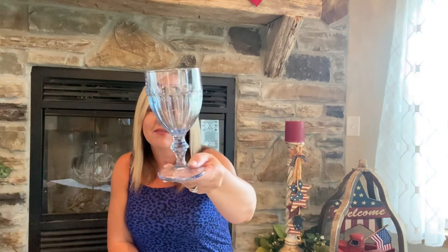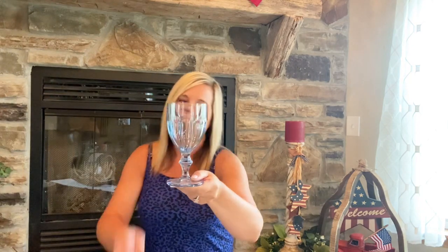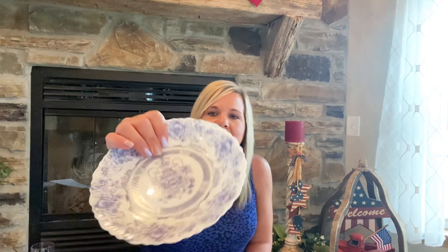Something else I found are these goblets, and they have a blue tint to them, which I typically don't do blue, but I'll show you, I found some other things. But these are just really pretty, and I love goblets. My kids love goblets, and they usually end up getting broken, at least one or two, so it doesn't hurt to have extras. But one thing I found, and you guys, at the recycling center, if you can find some good deals, you can find some really good deals, but you're gonna have to clean it up. And this stuff was caked with dirt, but I washed it all up, and it's really pretty.